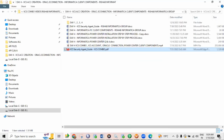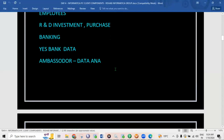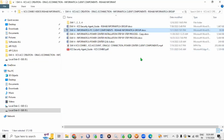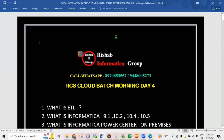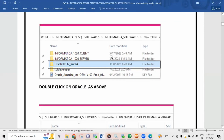Similarly, we have the guide for everything. Okay. Even for Power Center also, you can follow a similar kind of guide. One second, not this one. Installation. So this is how the installation guide will be there.